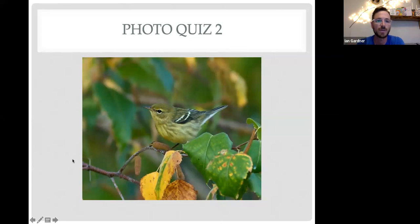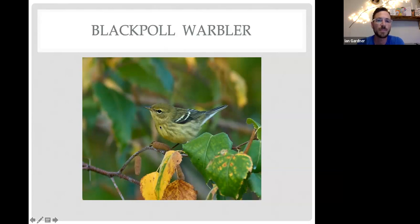Blackpoll, palm, yellow. So wing bars, streaking, it's got a broken eye ring. It's got pretty bold white undertail coverts. And then a couple guesses here. This is a Blackpoll. So that white undertail coverts, the streaking on the sides, the gray side of the neck, broken eye ring, wing bars, streaking. This is what makes up a bulk of the migration in like late September and early October, I notice. The bulk of the migrants are Blackpoll Warblers.